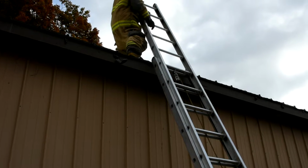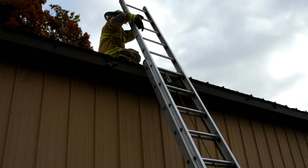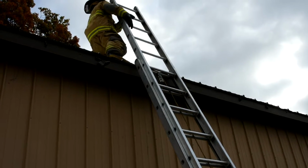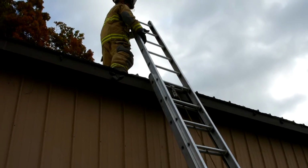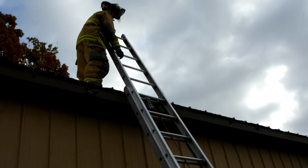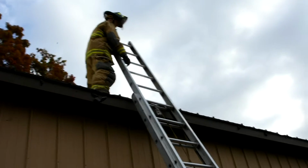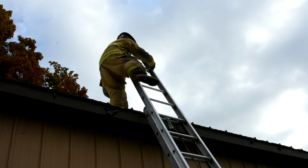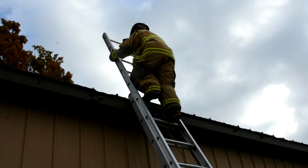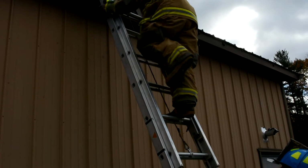We'll have you stand there for a moment. This will also demonstrate why having 5 rungs above the roof line is so important. We'll have Firefighter Higgins stand up, okay? Now he's going to come from the roof onto the ladder. By having the tip of the ladder right up at him at almost eye level, it prevents him from having to bend over. He can make a simple transition by maintaining contact with the ladder and then stepping onto the rungs. And then he'll proceed down. And we'll have him stop right there.